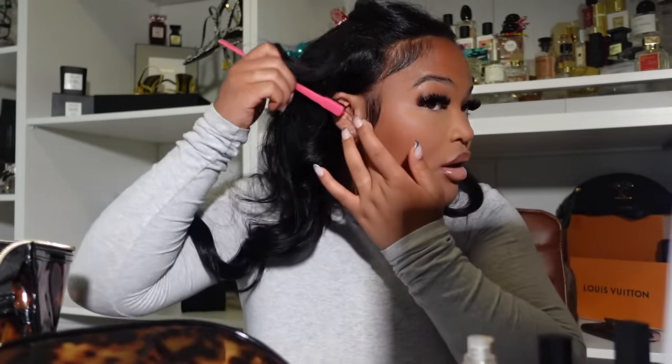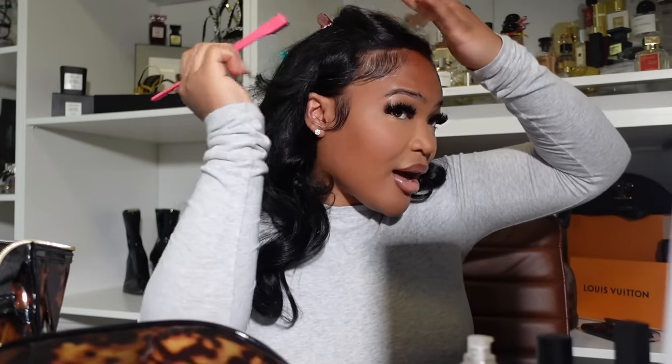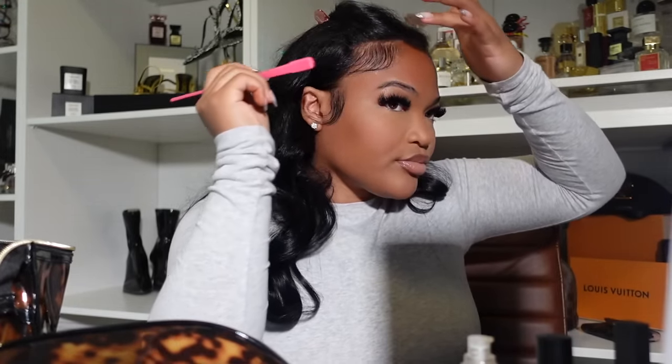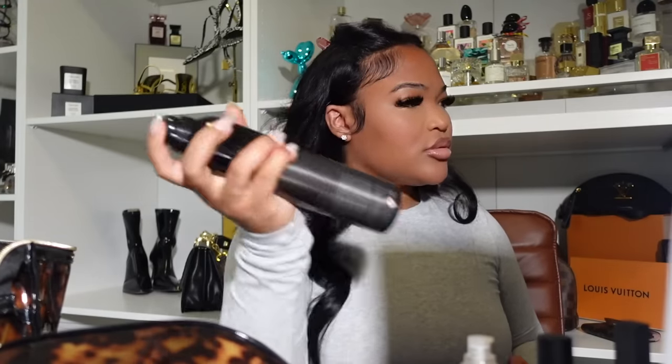Y'all, I was looking a mess. I had literally one roll of lashes on. It was just trash. But I don't want to take too long. I'm really just going real casual, nothing too major. I'm gonna wear some sneakers and call it one. Spray this. So. I need to blend my lips more.